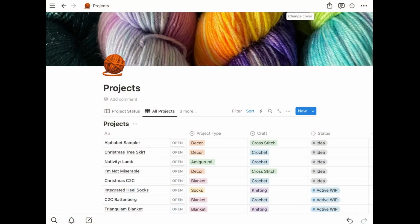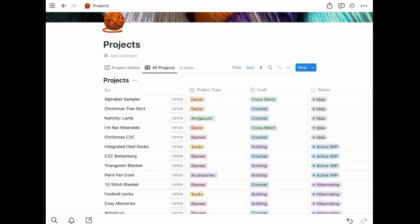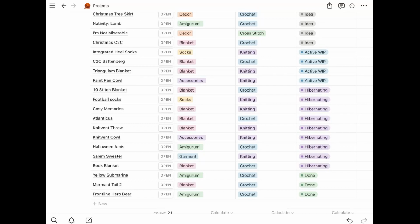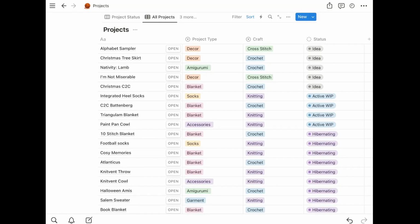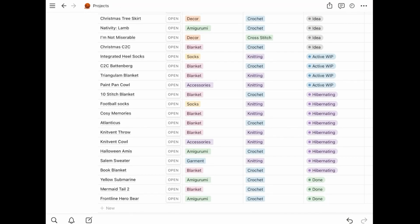But yeah, so the first page I'm on is the projects page. Now this is absolutely every project that I'm working on at the moment, or I have worked on. There are some down the bottom that you'll see that are done. I did start tracking at the end of last year. That's why there's not that many that are done. And it just shows the project that it is, the project type. So like, as I said, amigurumi, socks, blanket, and then the craft. So the majority are crochet and knitting, but there are a few cross stitches that I want to do. And then on the final side, we have the stage of them.